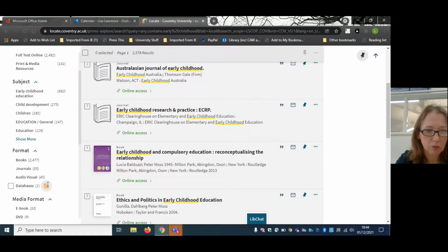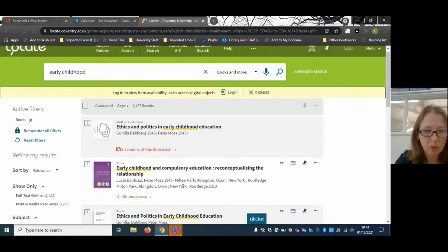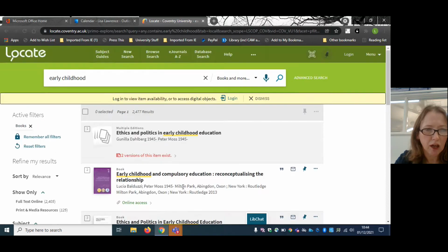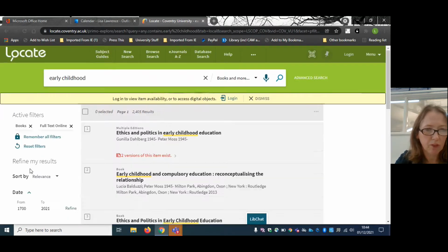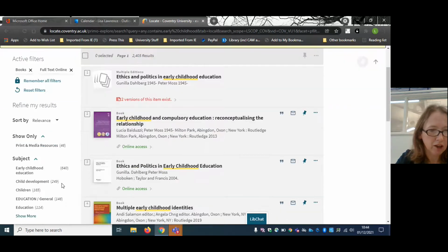So I'm going to say that at the moment, I'm just interested in books. And that's going to bring back both online books and printed books. And just for the purposes of this example, I'm now going to filter that down just to full text online resources. And that's still a lot of results, more than I want to look at.